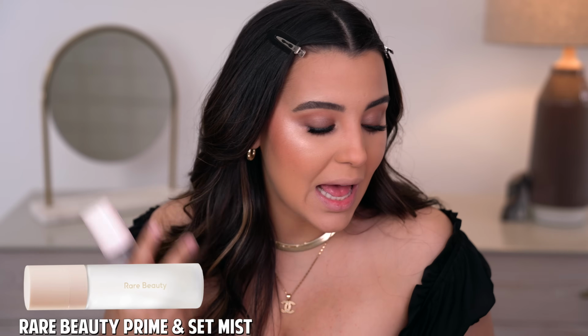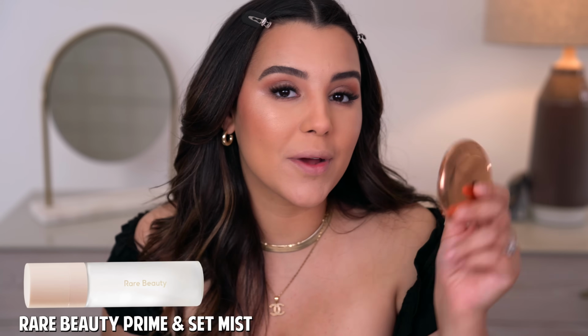So one of the last and final things I'm gonna do before I move on to the lips is go in with some setting spray, and this is gonna melt down all the powders. I did get a little carried away with my AIRBRUSH Flawless Finish powder, but this setting spray by Rare Beauty really melts everything down and gives me such a beautiful and seamless finish, which is exactly what I'm going for today's look. So I'm gonna go a little crazy and spray this all over my face.